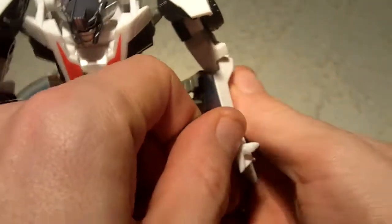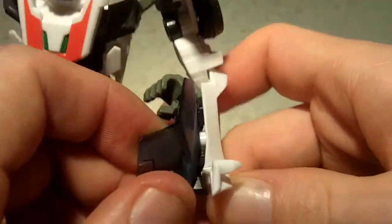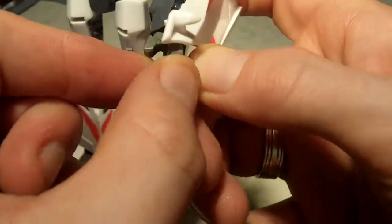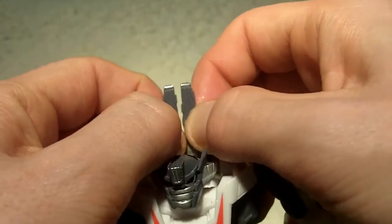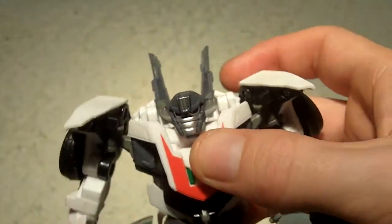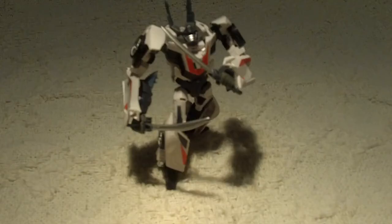And again, you pull this inwards, should I say, tricky to do this in mid-air, inwards, right? The whole thing, when you pull it out far enough, spins around like that, and then he's got his hands right there. And the last bit, but by no means least, you split open this piece here. It's on a hinge, and that creates his kind of spiked stirrup look. Get everything lined up, sit him down, and here is Transformers Prime Wheeljack in his robot mode.